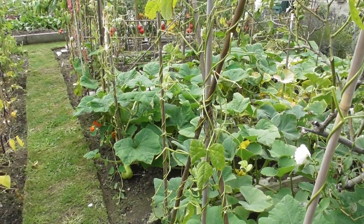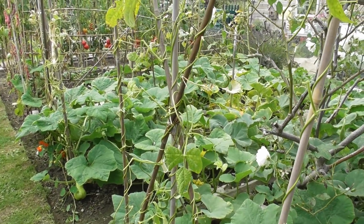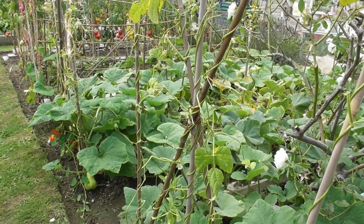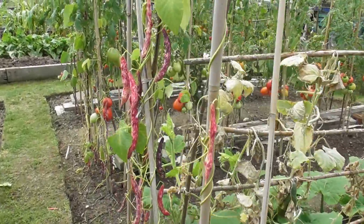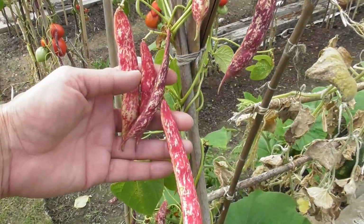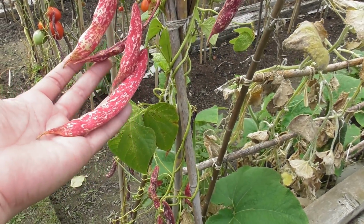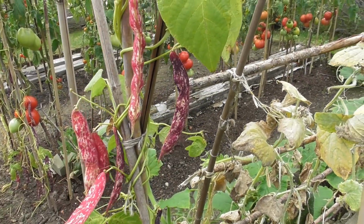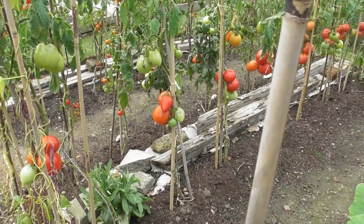The hyacinth bean plants, as I was saying the other day, I'm just leaving all the bean plants in because you never know, I might get one more flower. The borlotti, it's not going to be a huge harvest. Oh, but again, what a beautiful thing. How worth it to have these in the garden. Gorgeous.